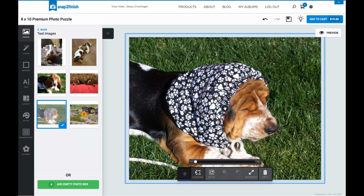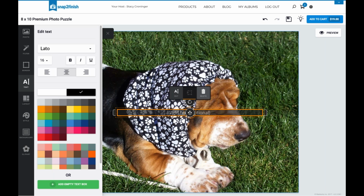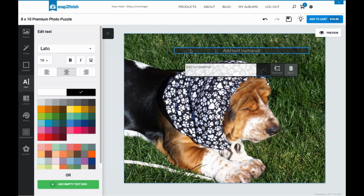Okay, this one does not give me that error, which is great. I can also add text to this. So I'm going to just add an empty text box, and you'll notice that it gives me the option to move this around. I'm going to double click on it, and it allows me to type in my text here. And actually, I'm going to type Baby Gracie.